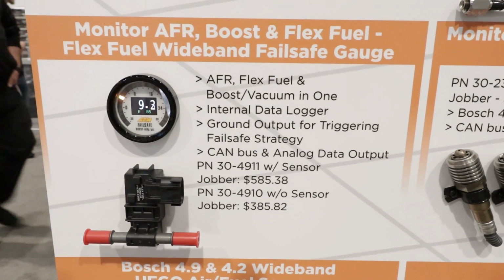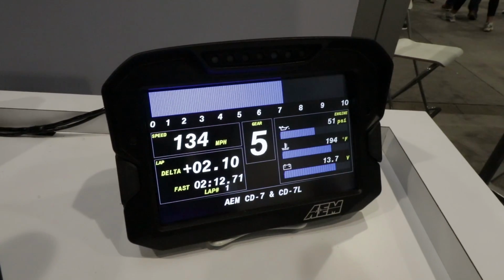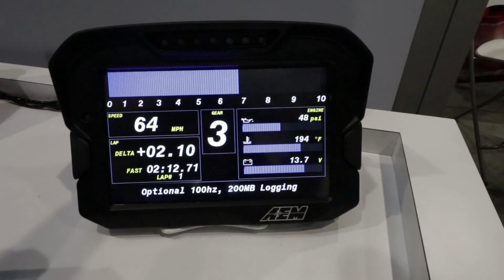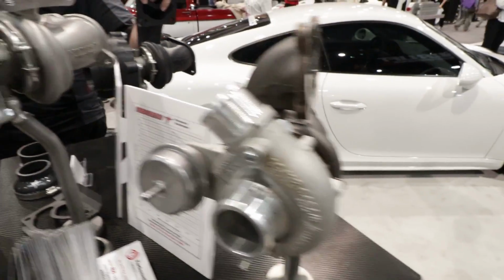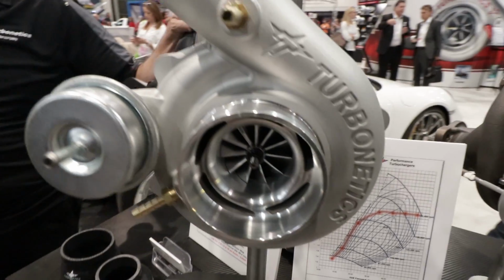If you're looking to monitor AFR, boost, and flex fuel, then AEM has got you covered. We instantly fell in love with AEM's digital dash, and the fact that it just starts at $12.99 seems like an incredible value. Turbonetics has been hard at work producing a 500 horsepower bolt-on turbo solution for the Ford EcoBoost Mustang.